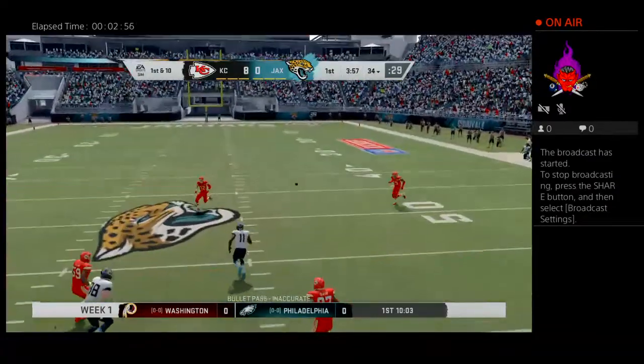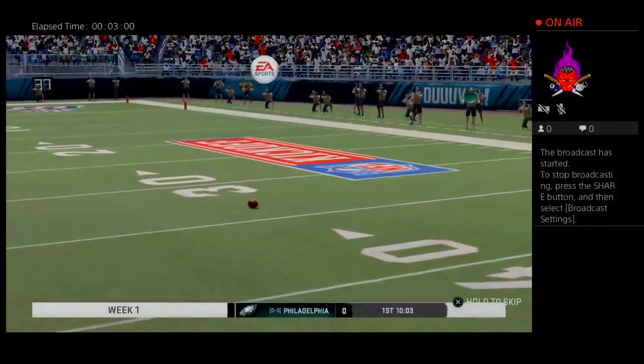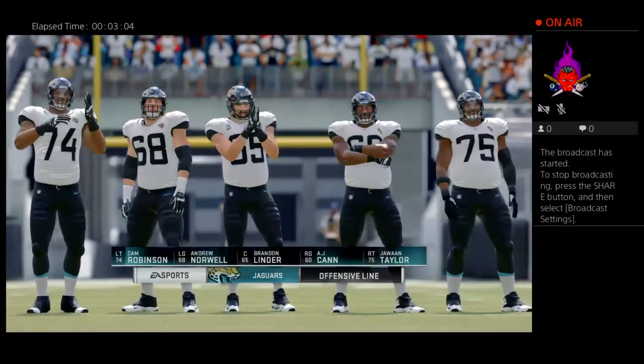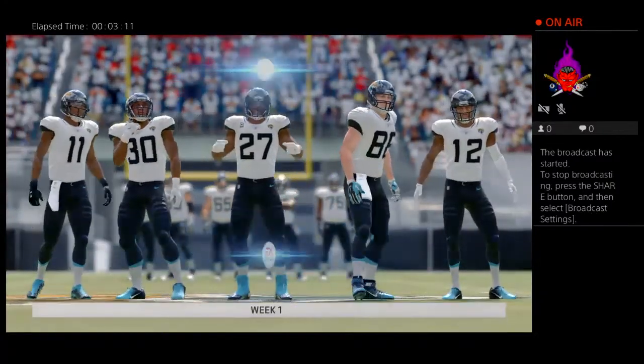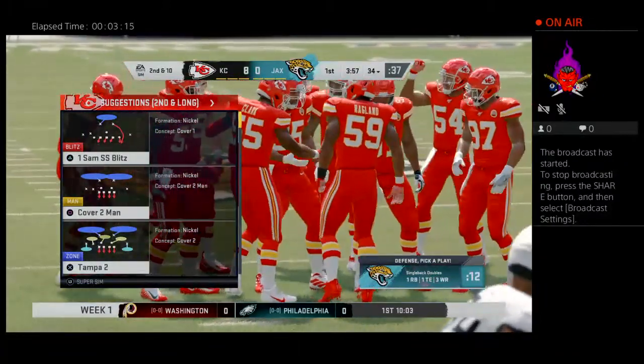Foles throwing over the middle, and it's incomplete. Marquise Lee, the intended target, but it's going to be second down. And now a look at the offense for Jacksonville. Last night we were discussing some of the changes they've made offensively during the offseason, and we know it helps for them to have the first game at home.